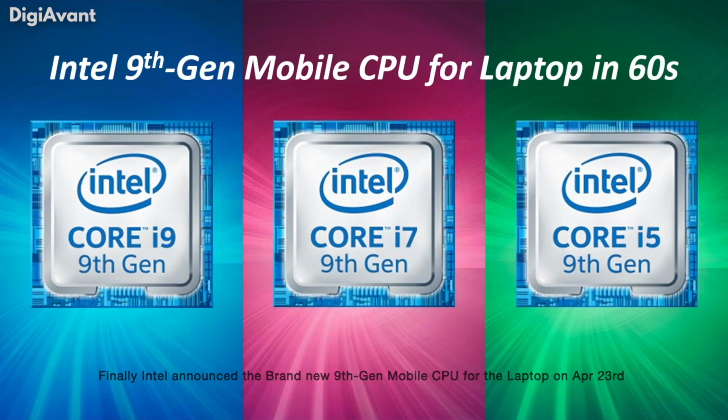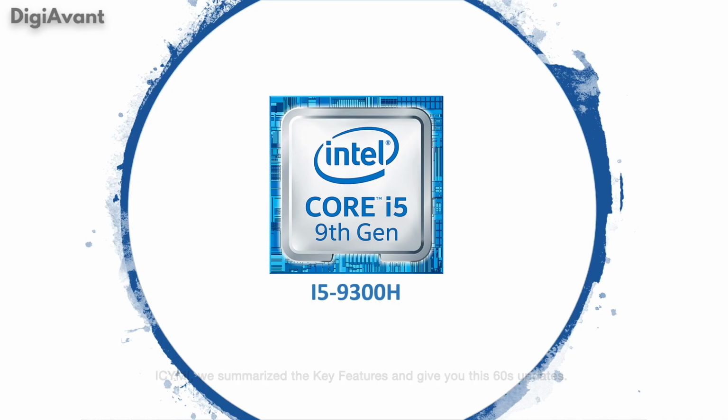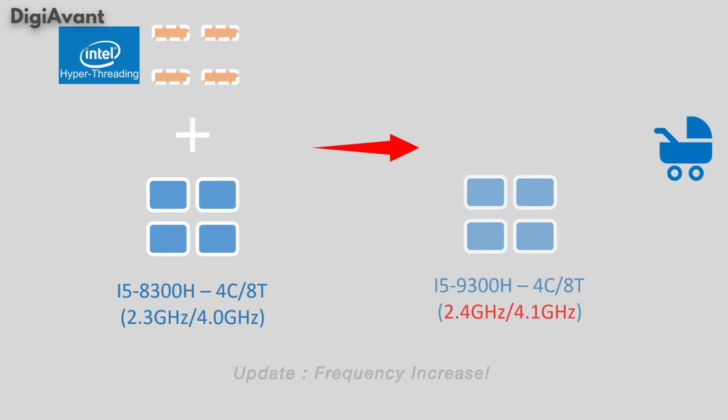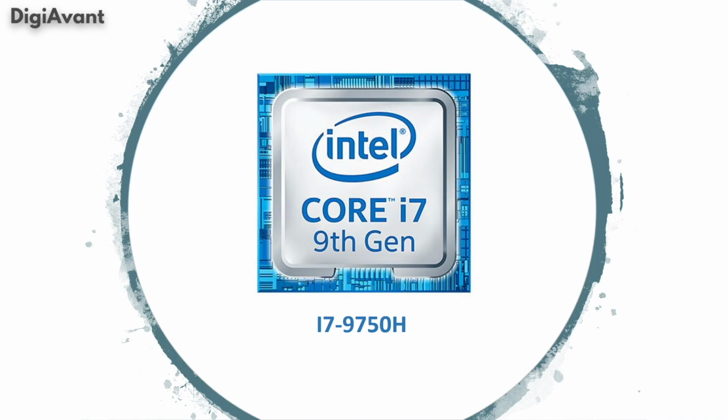Finally, Intel announced a brand new 9th Gen mobile CPU for the laptop on April 23rd. In case you missed it, we summarize the key features and give you these 60-second updates. First, let's talk about i5. Updates: frequency increase. We're expecting 5% performance boost compared to last year's model.